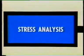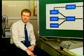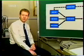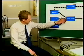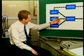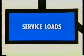In the area of stress analysis, we can analyze the stress distribution in complex shapes using finite element analysis. And in the area of service loads, we can measure loads much more efficiently than ever before. And once we've measured them, using a computer, we can carry out sensible and useful analysis. In this area, as in all the others, the computer is critical to this improvement. Before seeing the computer in action, we'll examine the inputs in turn, starting with the cause of stress in the material, the actual loading on a particular component.